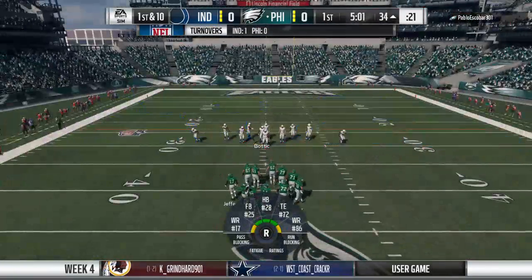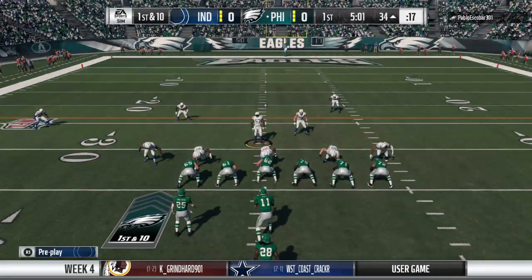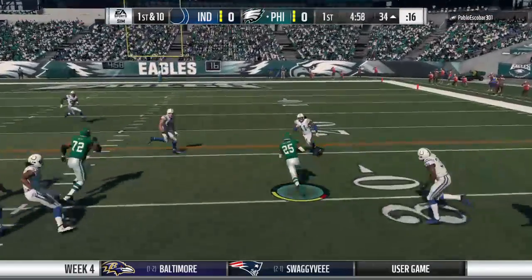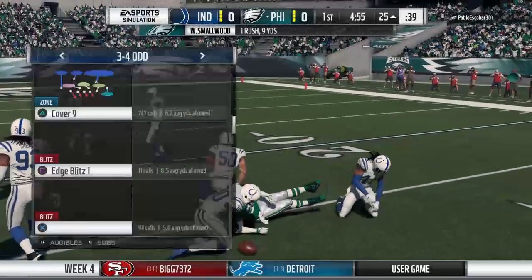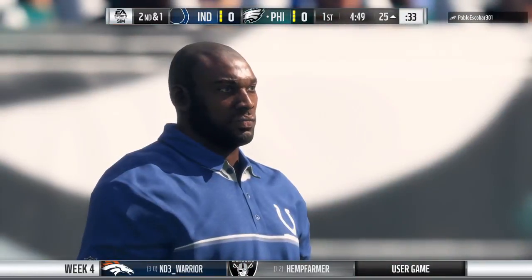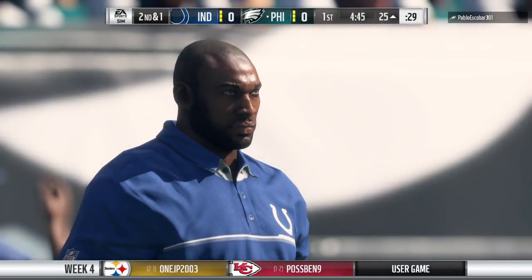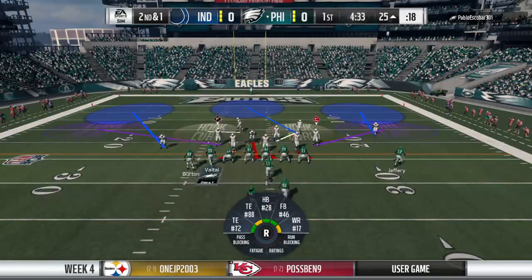Really nice starting field position here for the offensive unit. A first carry now for Wendell Smallwood, and he's going to take this one down to the 25. Give him 9 on the carry that time, and they're set up with a 2nd and 1. If these kinds of lanes are available, you have to feel like he's going to have a pretty big game on the ground. Yeah, you can tell early on he's got a little burst in his step, and that's a big pickup right there on first down.